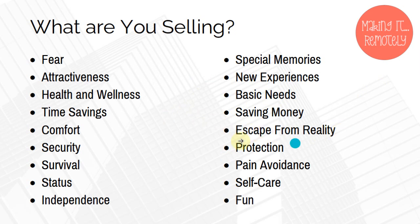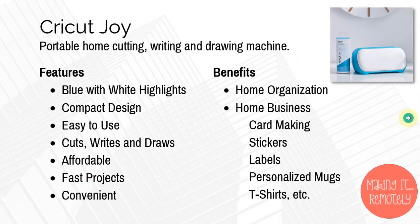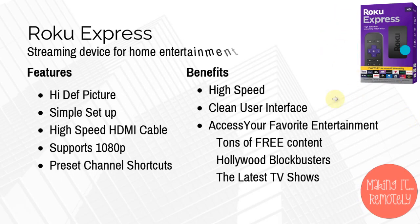Yeah, I think that's pretty much it. It's not going to protect you from anything. It's not going to help you avoid pain. It's not about self-care unless you're watching programs that help you in that area. So anyway, these are the areas that you might think about actually stressing when you are trying to sell the Roku Express.